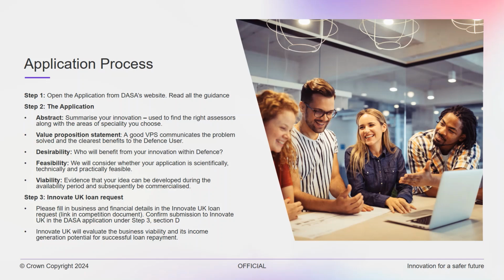We need to see evidence that shows how your idea could work. So if it's at TRL 6, you'll have already done trials and testing, so include details of what you've already done, but also importantly the work that you will do as part of this loan application and where that will take the technology to. So you need some technical credibility in there.